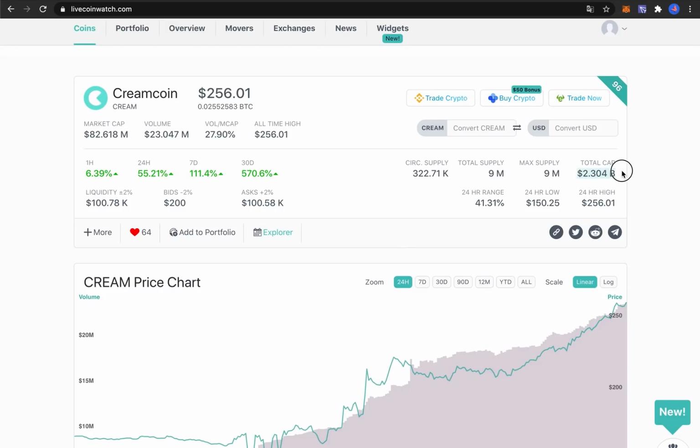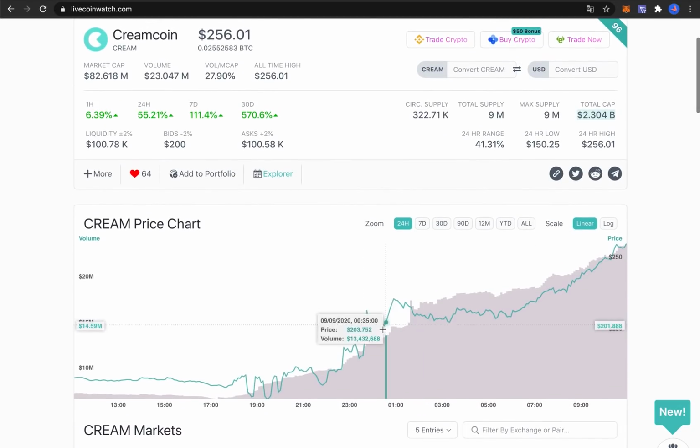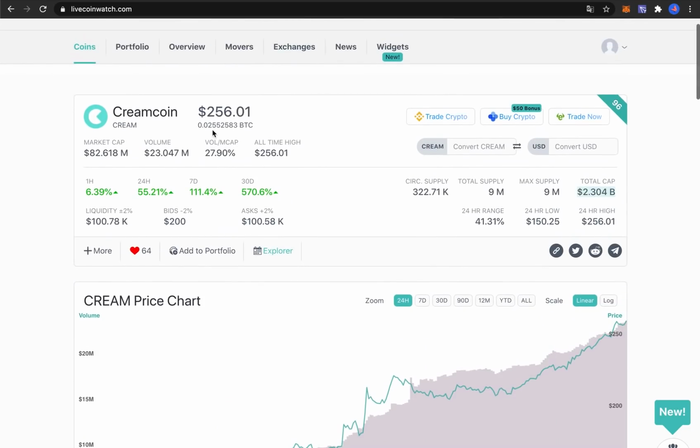So if you dilute the total market cap with the current price, the total market cap is $2.3 billion already. So it's quite high, and it's comparable to Compound. It's comparable to Curve token as well. So both of those tokens have actually gone down a lot since they had their nice bull run. So I'm expecting the same here. So it could go down to like $100, even $50, or hell, even like $20. So keep that in mind. I would not buy this coin, but you can farm this coin, and I will show everything very soon.